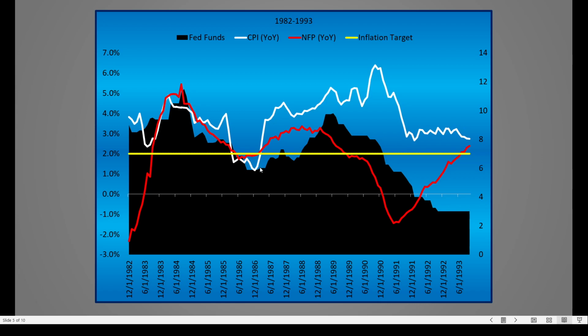By the way, remember the stock market crash occurred in 1987. Important to note that, that was considered to be a hard landing. Hard landing is when the Federal Reserve raises rates too aggressively and it ends up slowing the economy too much. Well, then the Federal Reserve cut interest rates. See, the black area chart went down, and that led to a better job market where the red line went up. And the better job market led to an improvement in economics, and that's why inflation rose.